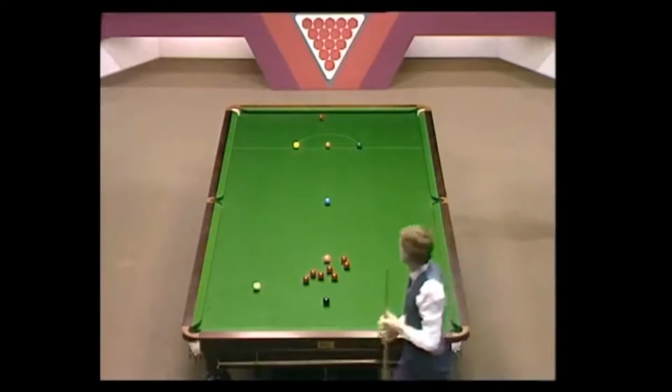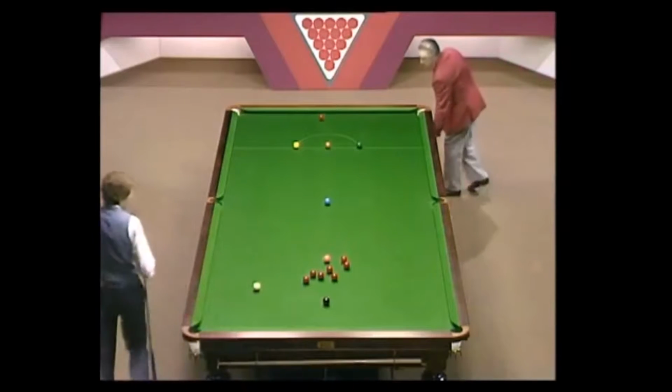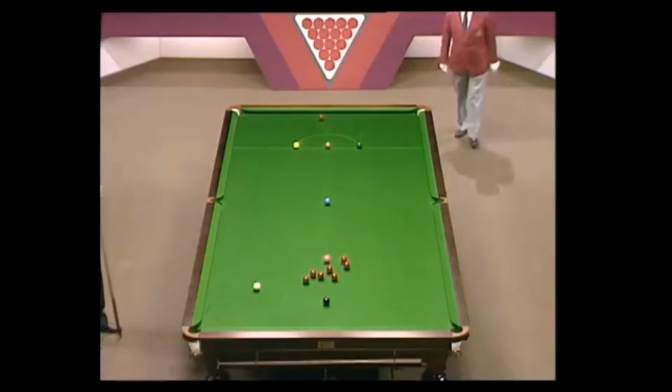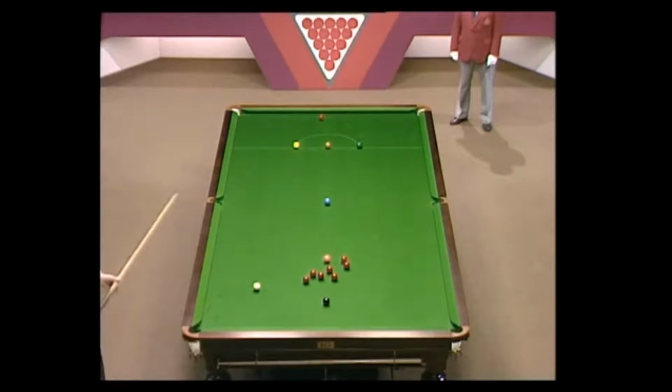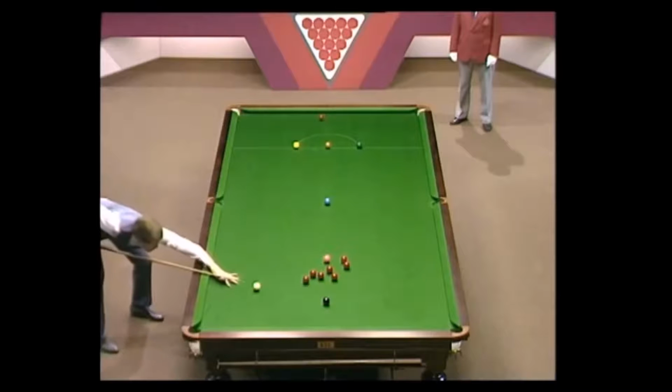43. Well, he's accumulated 43 points so far, and the break has not really been too easy because of the situation of the balls, but next couple of shots we should see it develop.